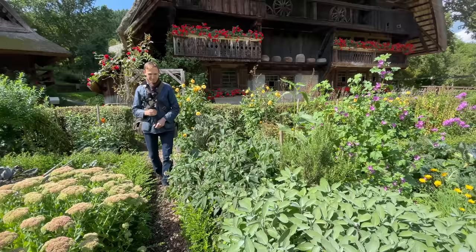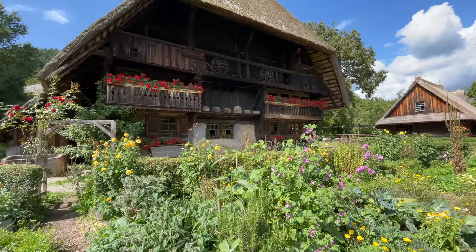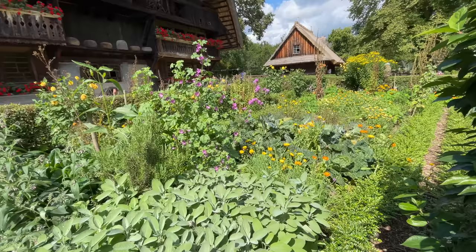Just look at this house. It's beautiful. It's truly amazing. And from 1612, so it's 400 years old. It's unbelievable. And I'm so in love with this beautiful cottage garden as well. The flowers in here are so dreamy.